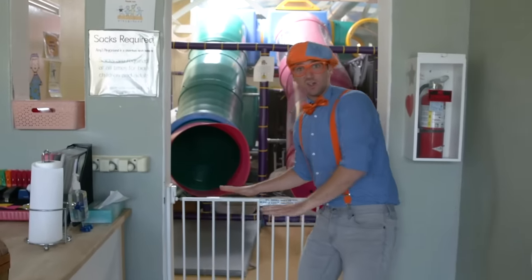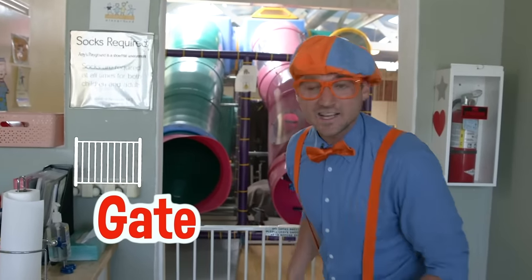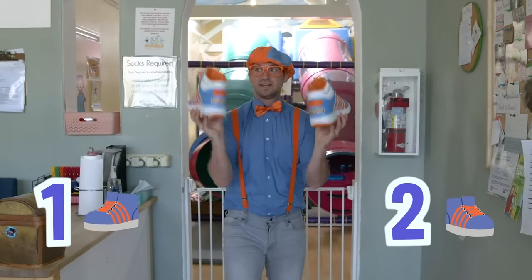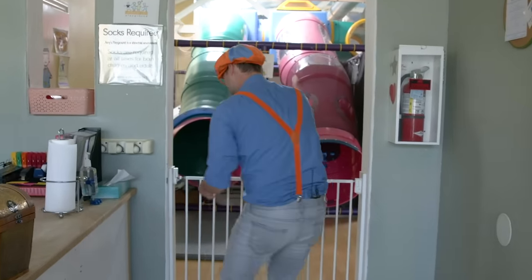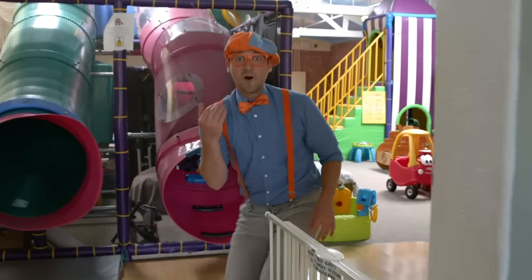Whoa! Look, it's a gate! We have to take off our shoes in order to go past. So, here's one shoe, two shoes. I love wearing my shoes outside when I play, but today, I'm taking them off, because I'm gonna play inside. Here we go! Whoa! Come on in!